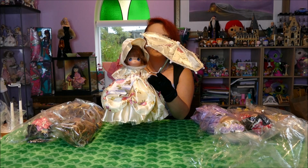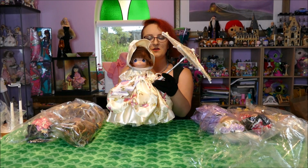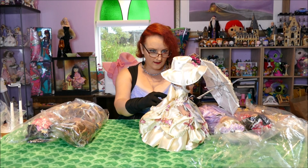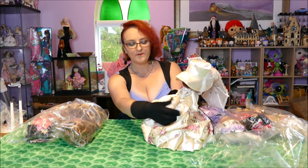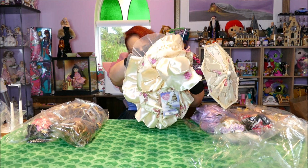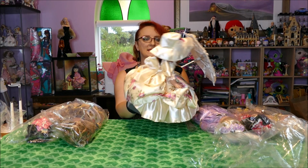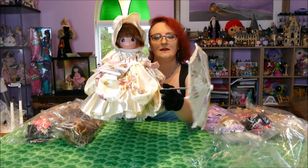So with a little bit of elastic band, I can get her to hold that just behind herself. There is a beautiful bow. It looks like it's all held together with Velcro at the back. And the underskirt is just elastic. And then we have some white undies and standard doll shoes. But let's bring her up and have a look up close. With her hairstyling, with her look, she is just so innocent.